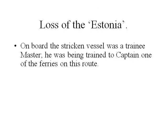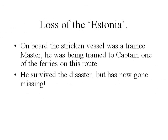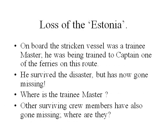On board the stricken vessel was a training master. He was being trained to captain one of the ferries on this route. He survived the disaster but has now gone missing. Where's the training master? Other surviving crew members have also gone missing. Where are they?